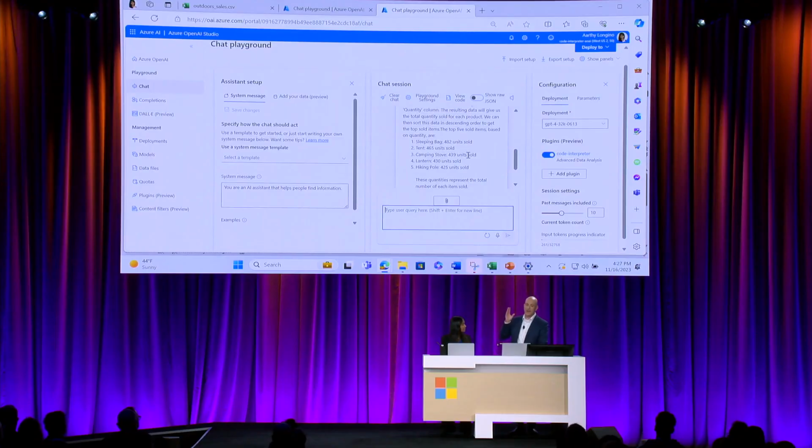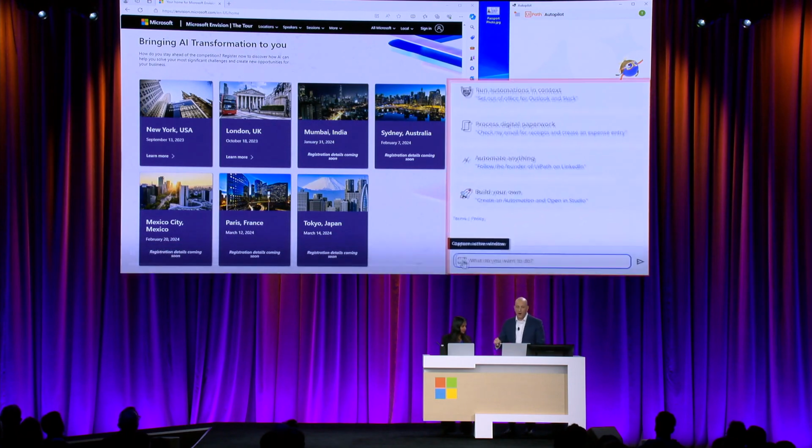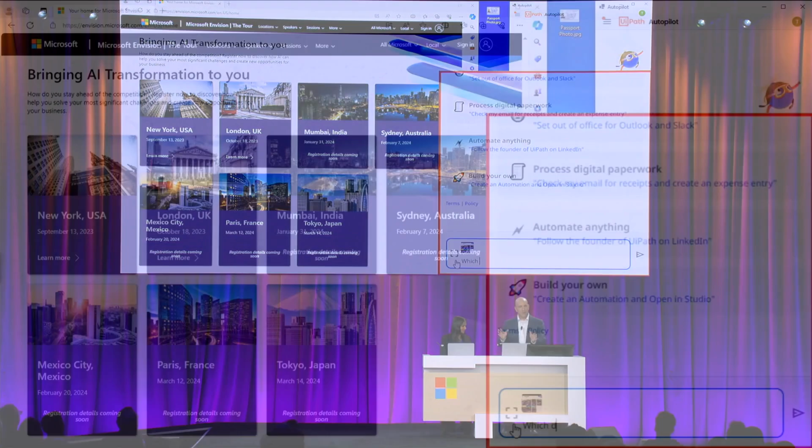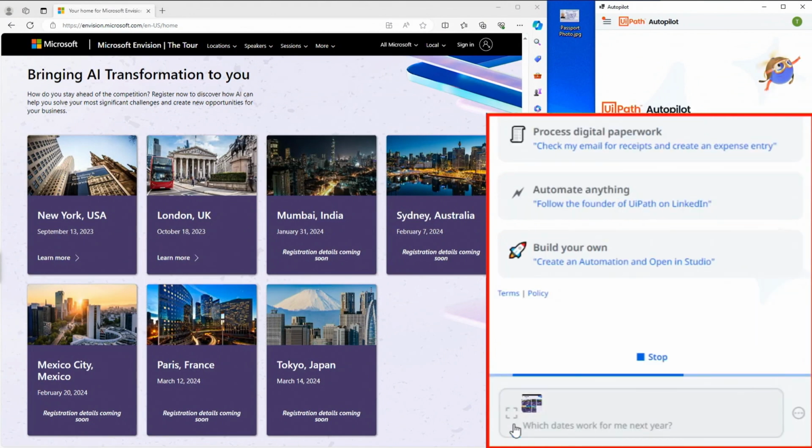Now, one company that is already taking this to an extreme is UiPath. UiPath is built on Azure AI, and they have built this tool called Autopilot. What you may not know is we're taking this show on the road. We have these Envision tours all over the world.